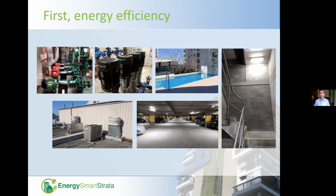When we're looking at the common areas of an apartment building, there can be a whole range of equipment. And here are some pictures of that equipment. We can have centralized air conditioning pumps. We can have cold water booster pumps. We can have pool equipment. We can have ventilation fans, for example, exhaust fans for kitchens and bathrooms, car parks and fire stairs with lighting. And if we have a building or facility, before we start adding to that facility, first we want to optimize and manage what we have.